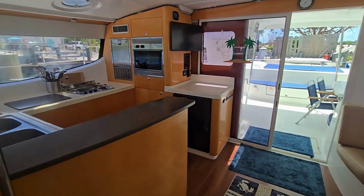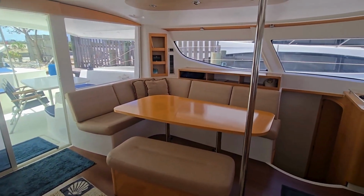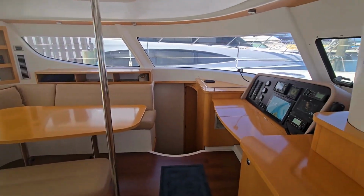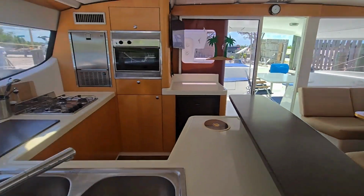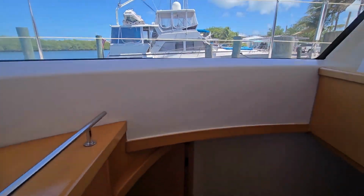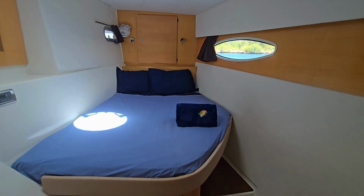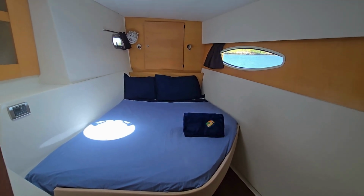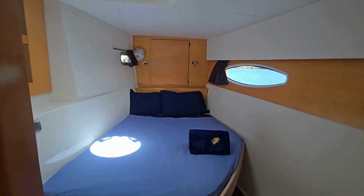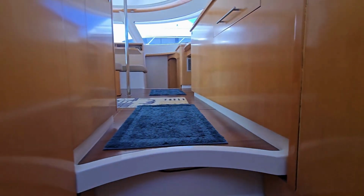Another great look at this beautiful galley. I'm looking back at the dining table. Very airy feeling in here. Just a lot of great light. So we'll come down, starboard side forward. Again, the identical semi-walk around with the hatch into the fore-peak. Lots of storage. I'll turn around and show you this little day bed here.